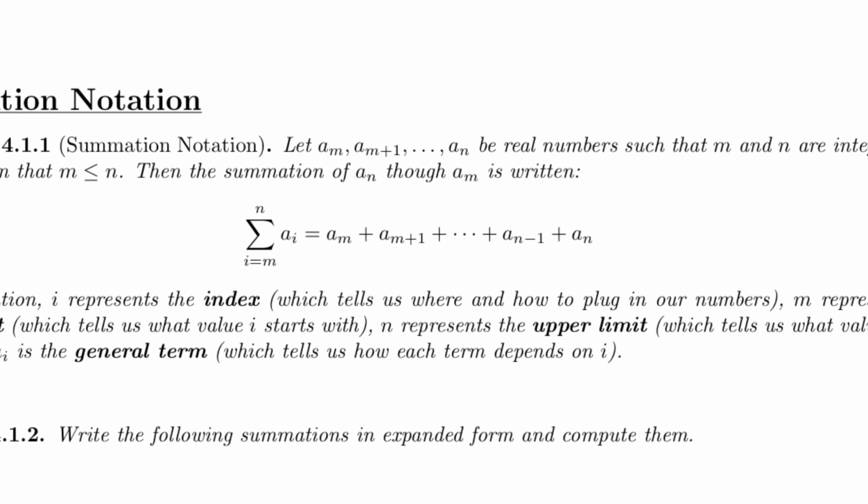There's some names to this stuff up here. First of all, this guy right here is a capital sigma. It is a Greek letter, sigma, which is kind of like the English letter S for sum. There's a lot of Greek letters in math, you know that at this point. But this is the Greek letter sigma, and it stands for sum. So we call this sigma notation. Sometimes we call it summation notation, but it's sigma notation.